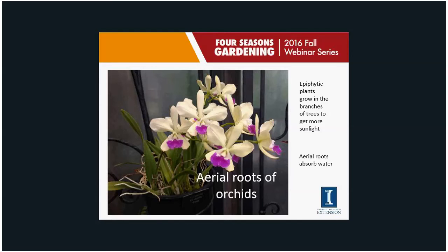Again, in the greenhouse, orchids were another plant material that we would do our reverse osmosis water with, distilled water, because they did not respond very well to like the calcium and the fluoride in our normal tap water.